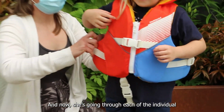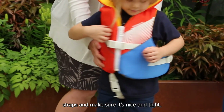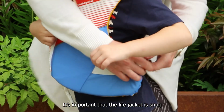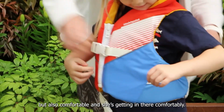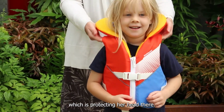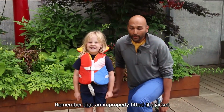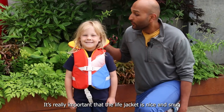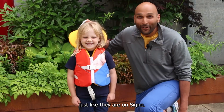And now she's going through each of the individual straps and making sure each is nice and tight. It's important that the life jacket's snug but also comfortable, and she's getting in there comfortably. You can see she also has this pillow which is protecting her head there. Remember that an improperly fitting life jacket can provide a false sense of security. It's really important that the life jackets are nice and snug just like they are on Signy.